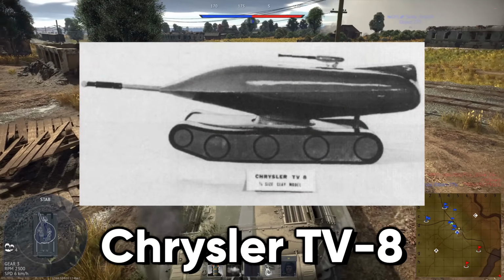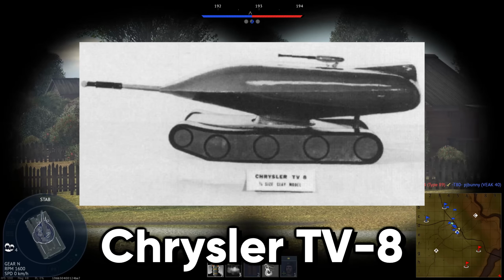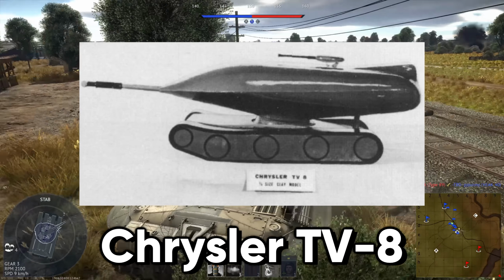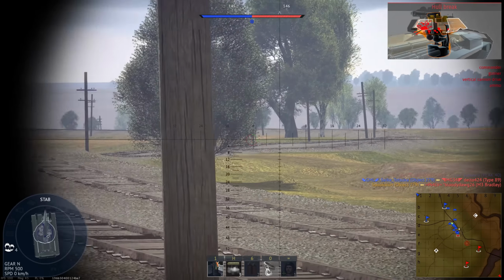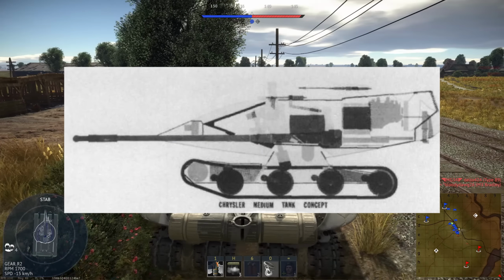Finally, there's the infamous TV-8, a medium tank proposal that was created by Chrysler in May of 1955. Many of you are probably already familiar with the TV-8, as it's become pretty well known as the quote-unquote nuclear tank. While a nuclear power plant was proposed for the TV-8, I don't think that's what makes it weird or special. To me, it's the fact that almost all of the major components are located in the turret.